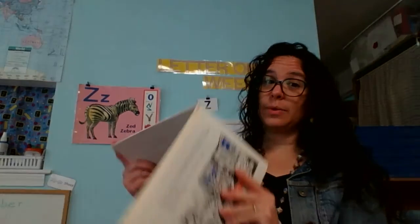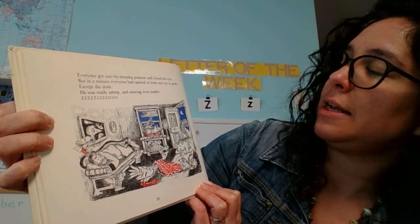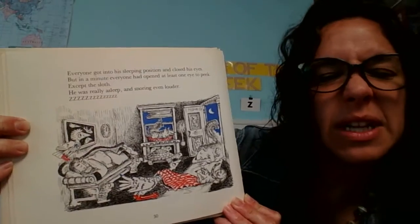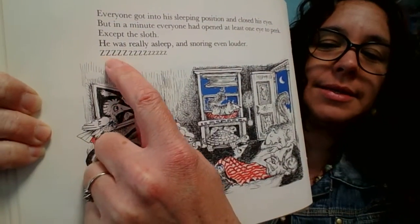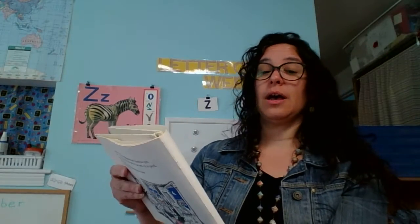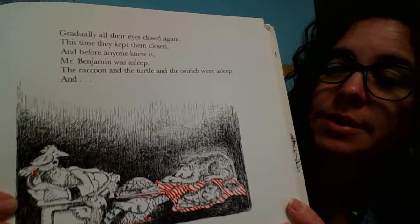Well, everyone else got into their sleeping positions, and they closed their eyes. But in a minute, everyone opened at least one eye to peek. Except the sloth. He was really asleep and snoring loudly. Actually, it says zzz. Can you read it? Good. Gradually, all their eyes closed again. Gradually means slowly.